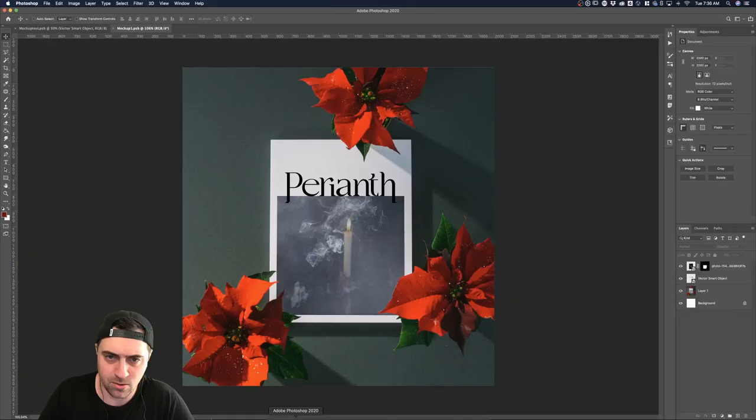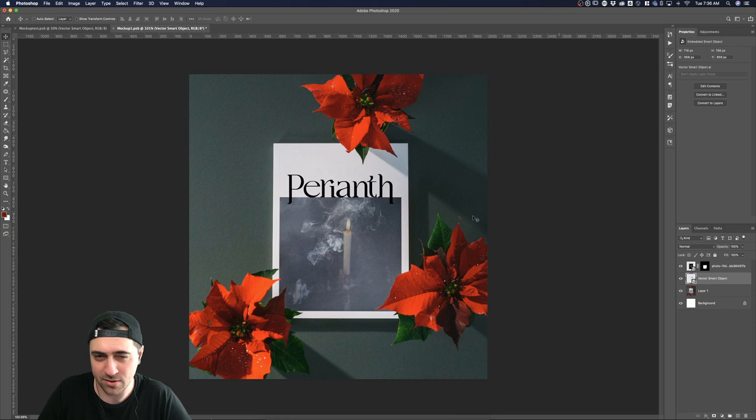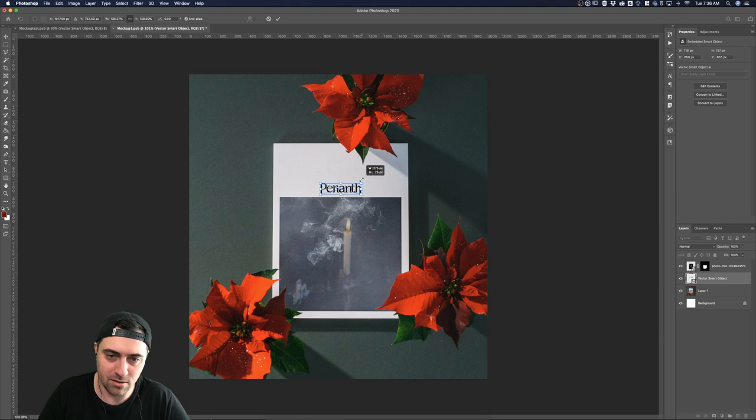And so I did a quick mock-up earlier of what this could look like within a newsletter or a magazine cover. Honestly, the scale for this logo is just too large. So I'd probably bring it down a little bit, and by a little bit, I mean a lot. And then I'd probably just rest it on top of that.